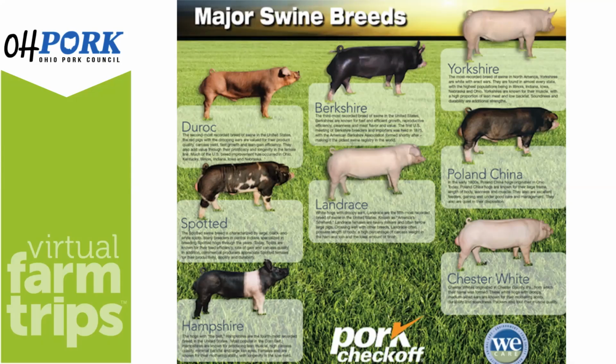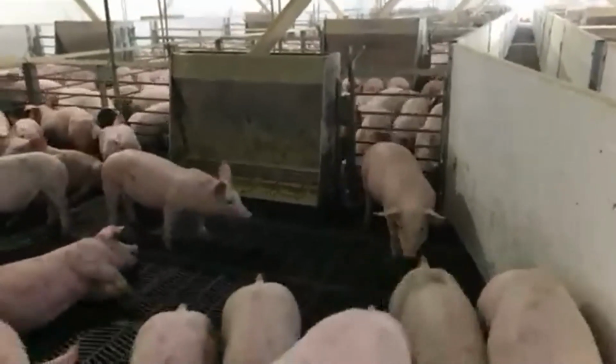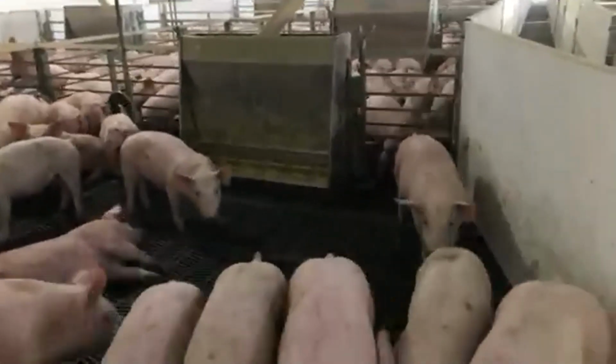And when they leave here, they'll go to another barn called a finishing barn. That barn is designed and made for the pigs to get real big. And like you said, when they're full grown, they can be right at 300 pounds, and they're very, very strong animals. That barn is equipped to handle those size of pigs. So they'll go to a finishing barn after they leave here.